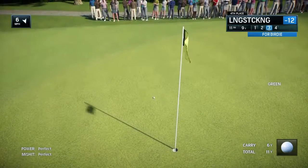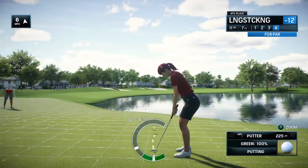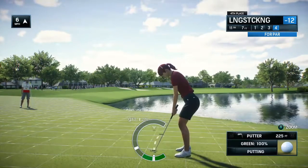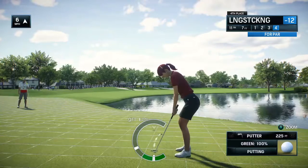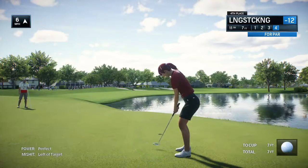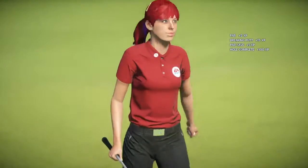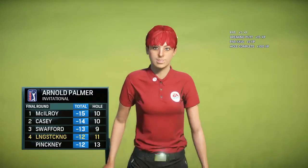I mean, this skill, and that was sublime. Just good hands, coming out of the rough, able to manage the distance, and now in great position. Good effort and good par putt.